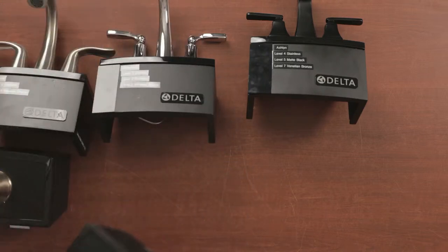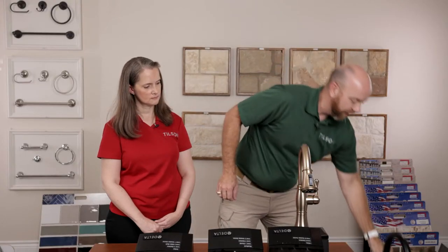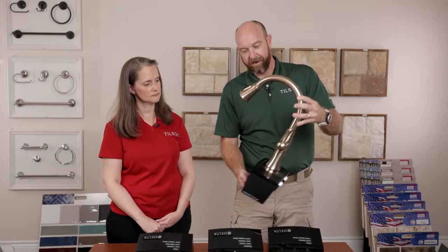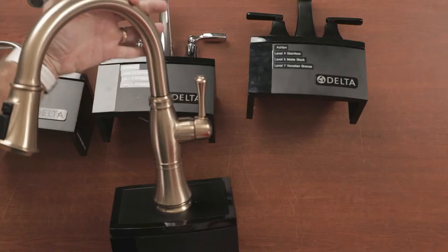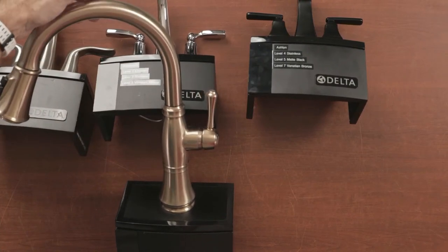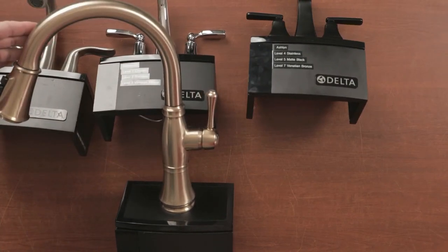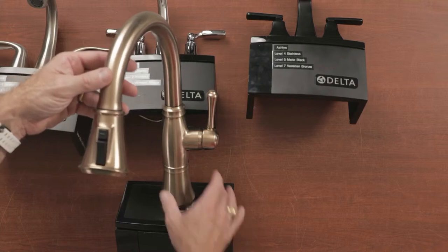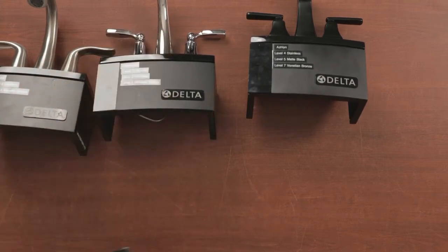Of course, they have the touchless ones if you want to do that. And what we're seeing is very popular these days, and part of our selections, is this champagne or brushed gold, matte gold. They call it different things depending upon the manufacturer. But we're seeing a lot of requests for these. So this would be your typical kitchen faucet ideas.